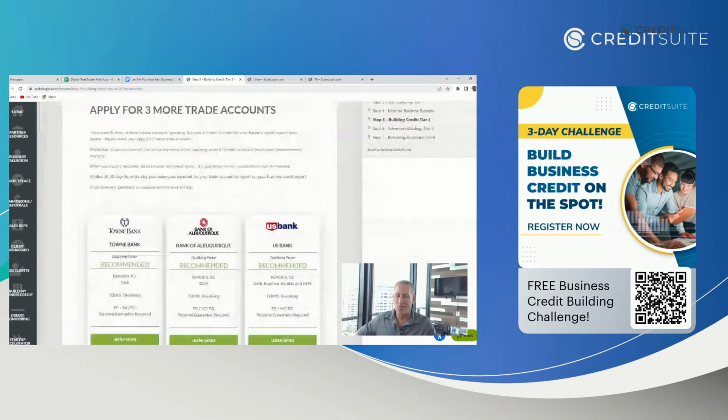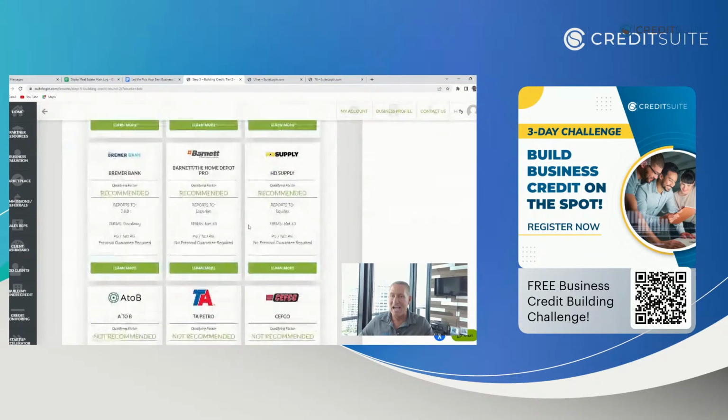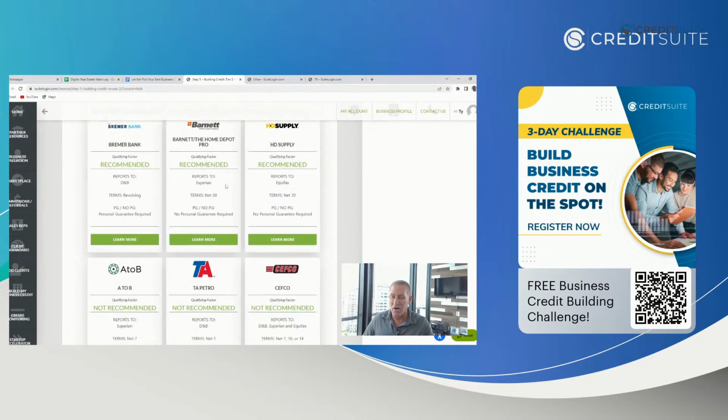But in tier 2, we start getting credit at all of these different sources. And again, the type of credit we get depends on what our business is. So HD Supply, this is a place that's like an extension of Home Depot. So if I'm a contractor, if I'm in the construction, if I'm doing anything along that line, this is a great account for me. Barnett Home Depot Pro is another Home Depot type company, furniture, stuff like that as well. All the type of stuff if you're like in the construction industry.